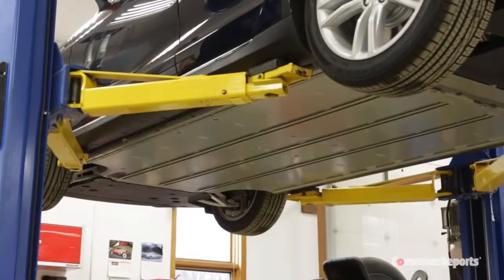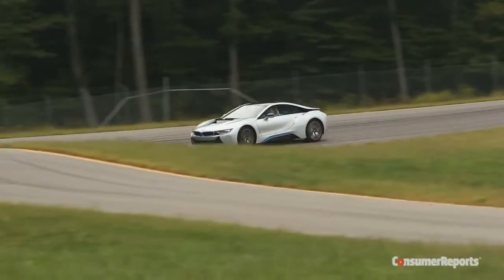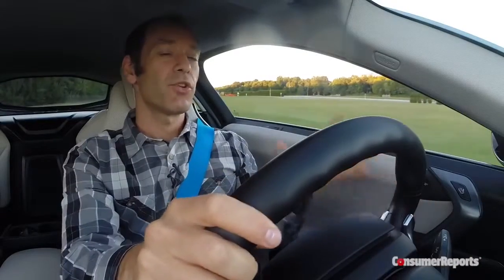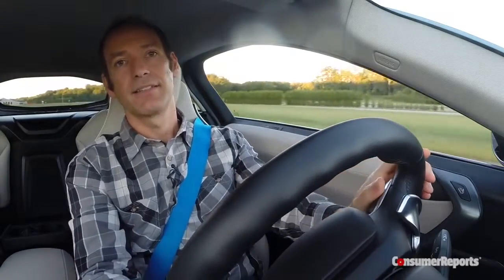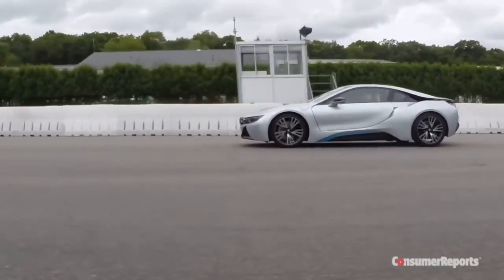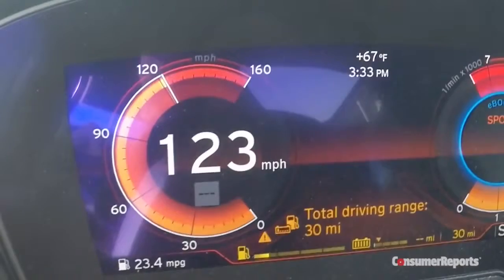The Tesla Model S has an 85 kilowatt hour battery. This thing makes do with about 7.1 kilowatt hours, less than a tenth of what you'll find in the Tesla Model S. That means you're only going to get about 15 miles on electric power before the engine has to kick in. But in reality, we think you'll spend most of your time with the engine on, and that happens when you put this car into sport mode. And this car really comes into its own when you do that.